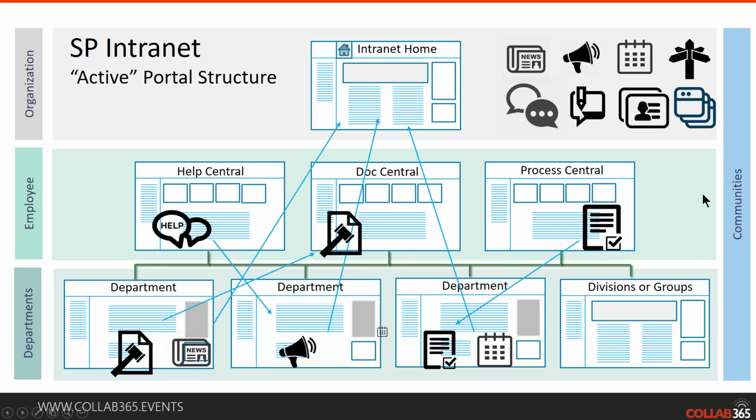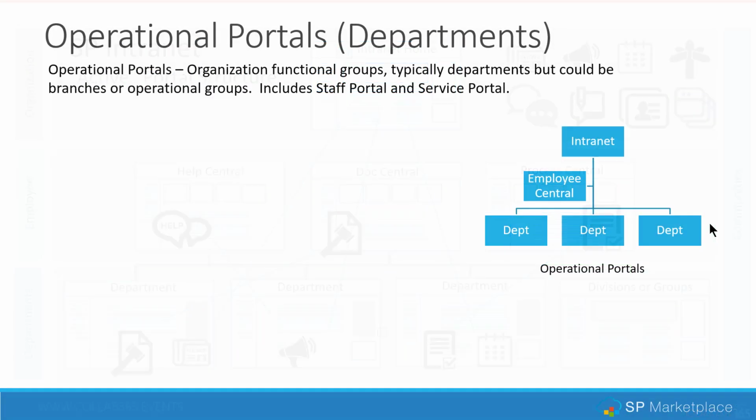So most of you are familiar with the intranet homepage. So I'm not going to spend a whole lot of time on that here, but what I am going to do is really cover something that may be new to many people, the operational portals. And this is really the function of many operations and really employee services and employees being able to get what they need to do their jobs.